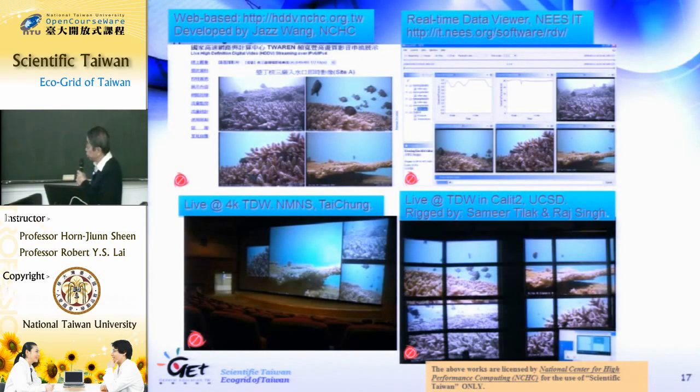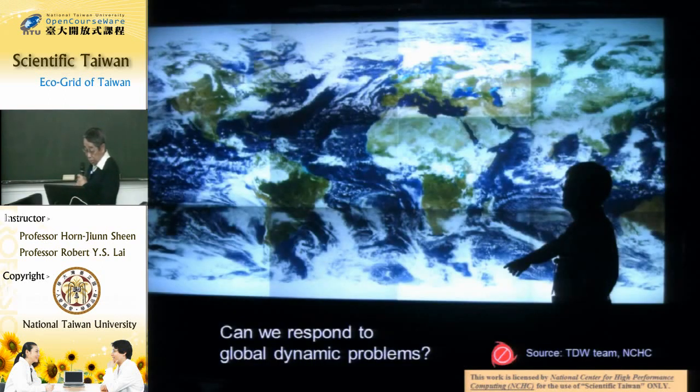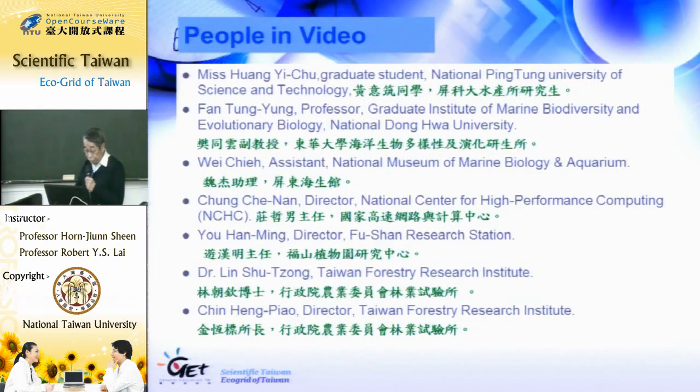This shows some kind of GRID systems. This is inside the aquarium, Pingtung aquarium. This is the same, inside the aquarium. Okay.